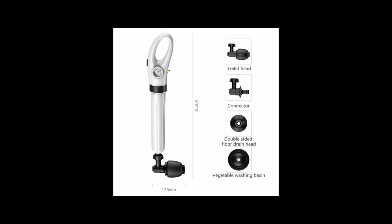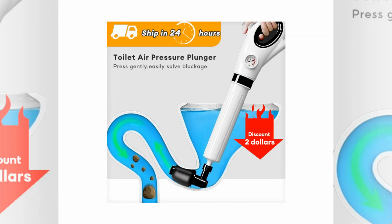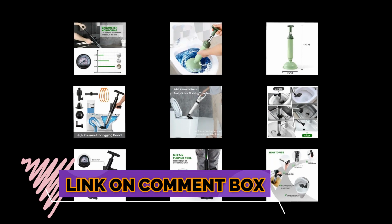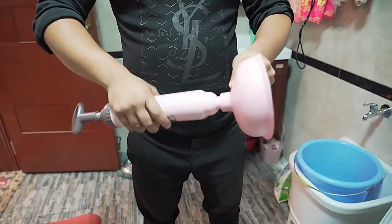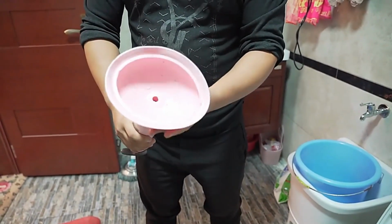In addition to using the high-pressure toilet plunger, there are other methods that can be used to prevent clogs and promote healthy plumbing. One option is to install drain screens in sinks and showers to catch hair and debris before it has the chance to go down the drain. Another option is to be mindful of what items are being flushed down the toilet. Only human waste and toilet paper should be flushed, as items like wipes and feminine hygiene products can cause blockages.